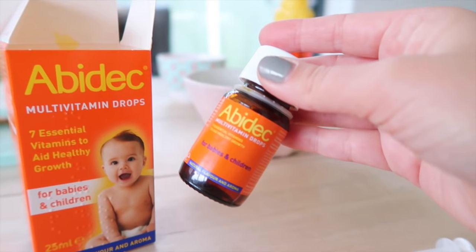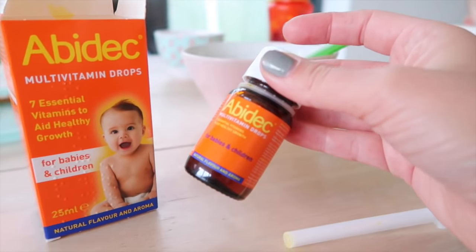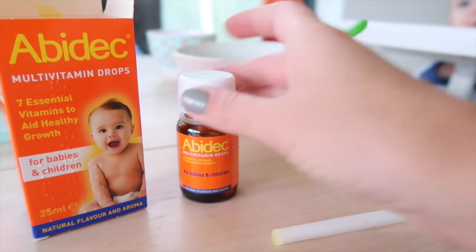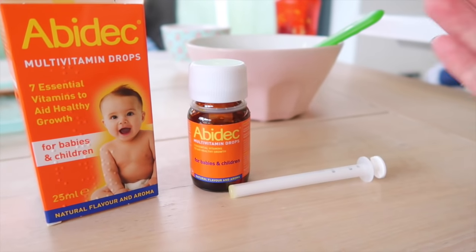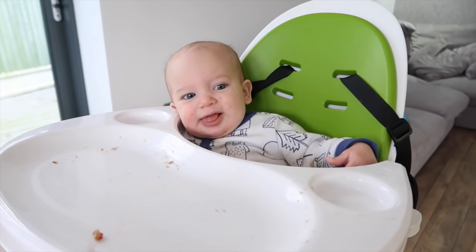I keep forgetting to show everyone what multivitamins he has. Because he's breastfed, he needs a few extra vitamins, especially vitamin D. So we have the Abidec ones, and you just use a tiny syringe to give him a little bit at breakfast. He does not like the taste of them, do you? But I try to kind of get them in with some food.